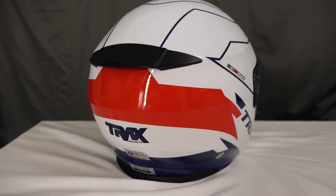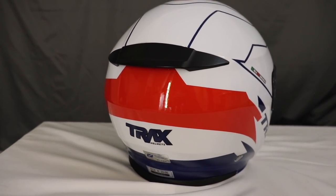Usually the lining is not removable. So my advice, if you want to buy those very cheap ones, you are the sole wearer of that helmet, or use that as a pillion helmet so you wear the better one.